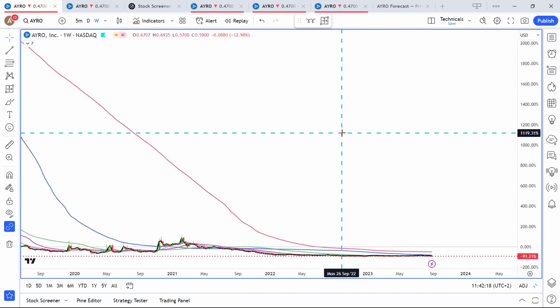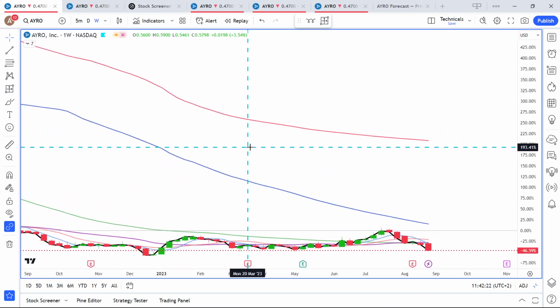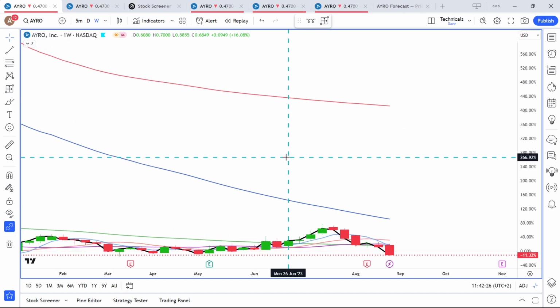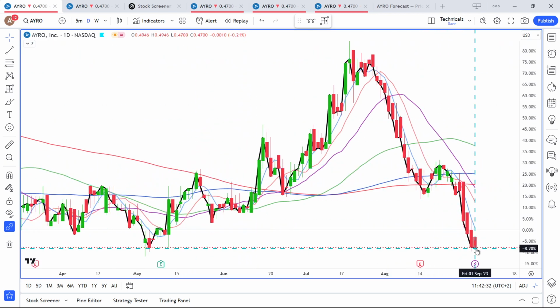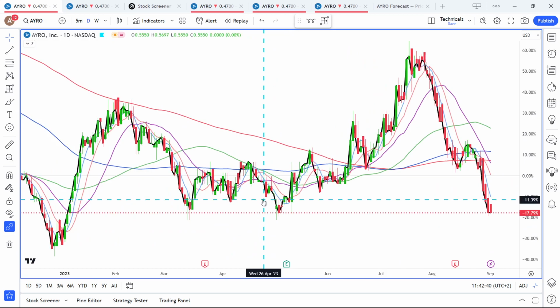To be perfectly clear, this is a bit of a wild card stock. So obviously the bears are in control. The reason why this one popped up on my radar is because we are now at support, something you can see with this red line. We have clean support back here. That's basically all we have really for AYRO.